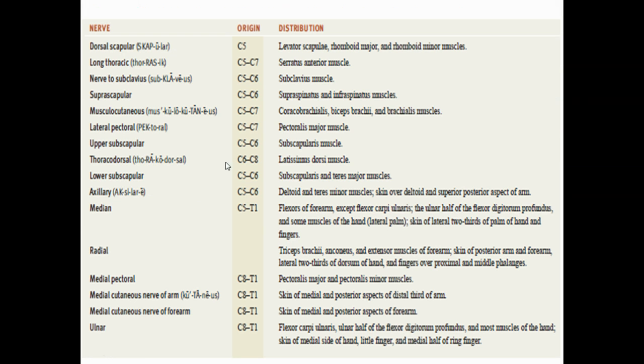So these are the places where it is distributed. The different nerves supplying the branches of the brachial plexus are dorsal scapular, long thoracic, subclavius, suprascapular, musculocutaneous, lateral pectoral, upper subscapular, thoracodorsal, lower subscapular, axillary, median, radial, medial pectoral, medial cutaneous nerve of the arm, medial cutaneous nerve of the forearm, ulnar. So they supply the various regions of the shoulder and the hand and the muscles.